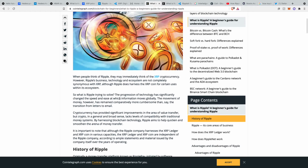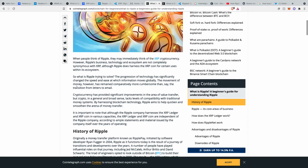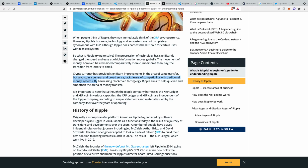The progression of technology has significantly changed the speed and ease at which information moves globally. The movement of money, however, has remained comparatively more cumbersome than, say, the transition from letters to email. Cryptocurrency has provided significant improvements in the area of value transfer, but crypto in a general and broad sense lacks a level of compatibility with traditional money systems. By harnessing blockchain technology, Ripple aims to help quicken and smoothen the arena of money transfer.